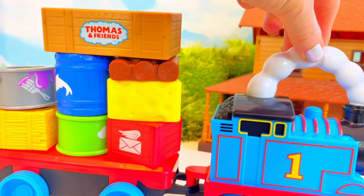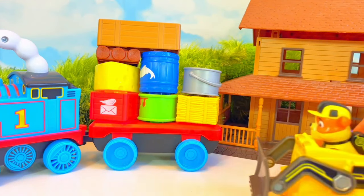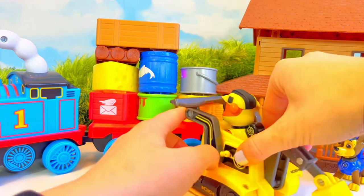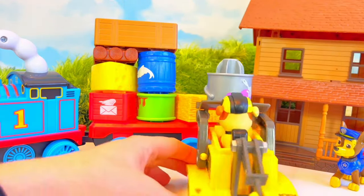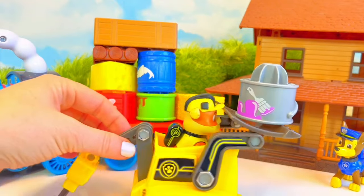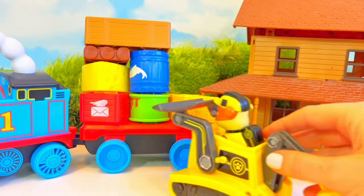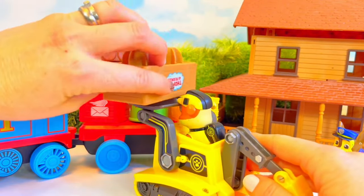Thomas has arrived at the train station and it's time to unload. Good job, Rubble. Rubble unloads one item at a time.